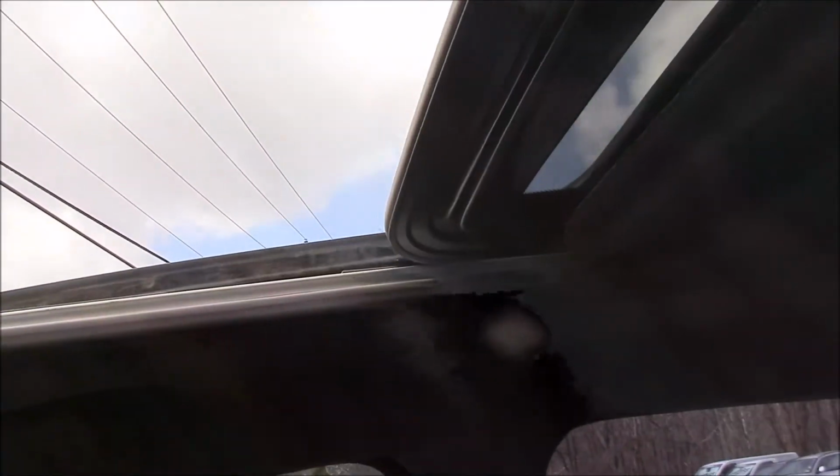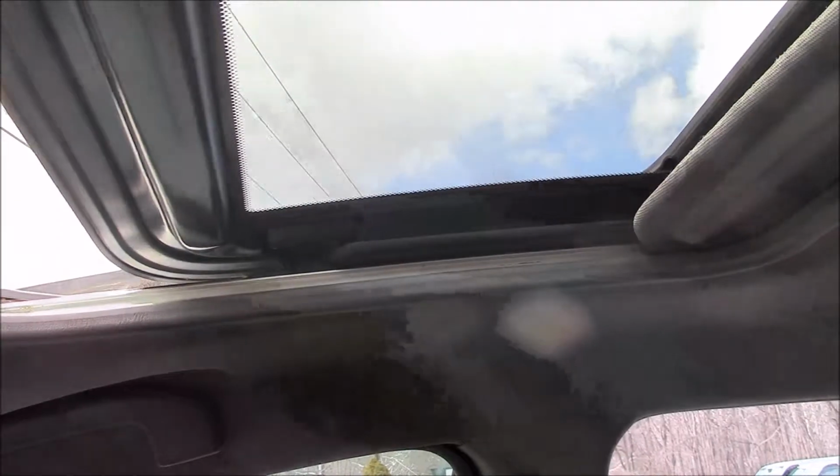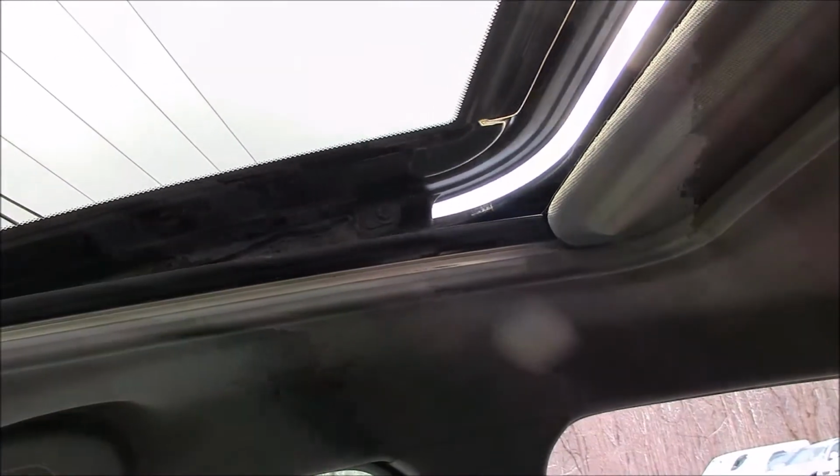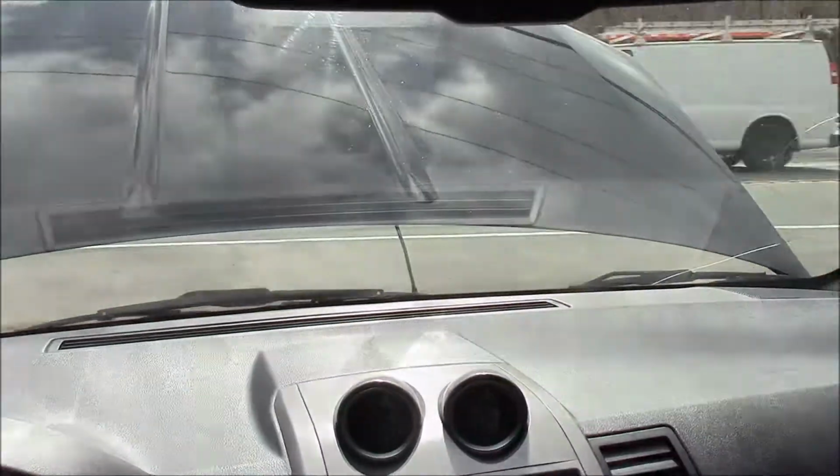We do have a nice sunroof, so we're going to open that up. Close that, and you can see it has a vent mode as well. All right, so I'll close this so we get a little less glare in here.